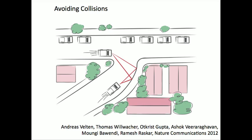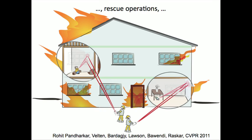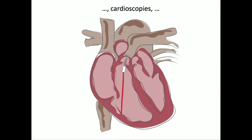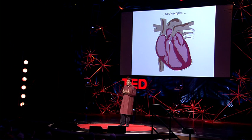Now we have some ways to go before we take this outside the lab on the road, but in the future, we could create cars that avoid collision with what's around the bend. Or we can look for survivors in hazardous conditions by looking at light reflected through open windows. Or we can build endoscopes that can see deep inside the body around occluders, and also cardioscopes. But of course, because of tissue and blood, this is quite challenging. So this is really a call for scientists to start thinking about femtophotography as a new imaging modality to solve the next generation of health imaging problems.